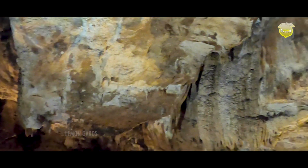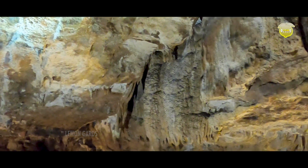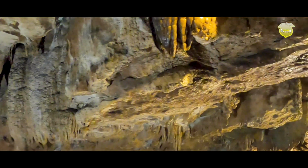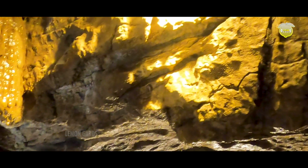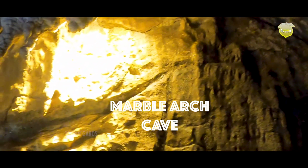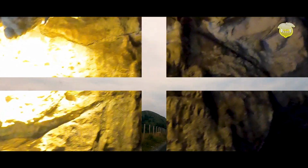Area lit up. So we call this area stalactite chamber, and for good reason. If you see these straw-like structures, these are called stalactites. Now, these are formed from something called calcium carbonate. For short, we call it calcite.